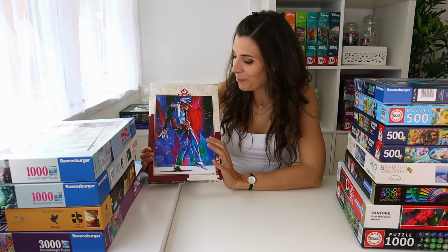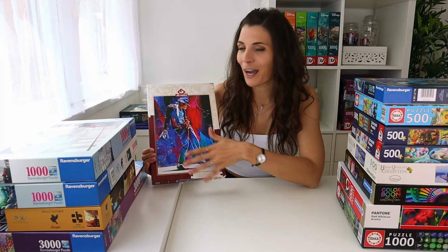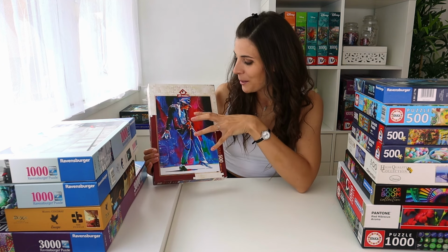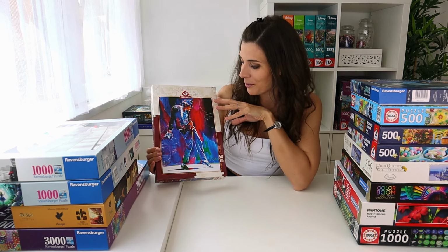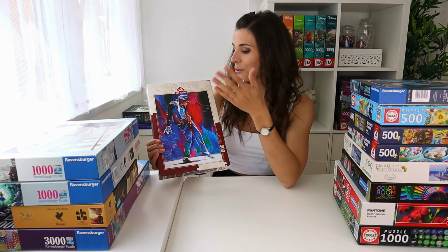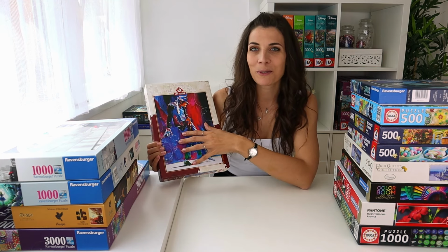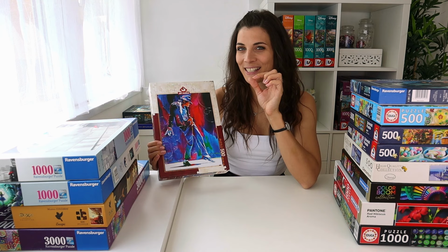There is just something about this puzzle. I don't normally like paintings, because I like clay lines. But it's just something about this puzzle that makes me really want to do it. And also, it looks quite difficult. I don't know, maybe not. If it was a 1,000-piece puzzle, I would probably think about getting it a lot more.